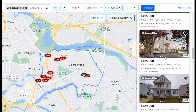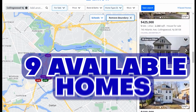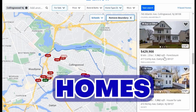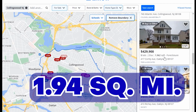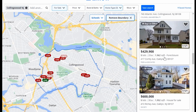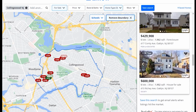Now we're in a slim market when it comes to listings, and there's only 9 available homes right now. It's not a large township. It's only 1.94 square miles. So you're not going to have a lot to pick from currently, but in general, that's what you can expect for your money. There are homes all the way into almost $1 million. It's not common to be over $1 million, but there are some really nice older homes that are very large and were renovated and beautiful. So lots of housing in Collingswood.